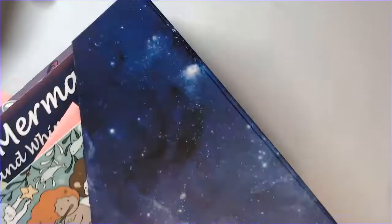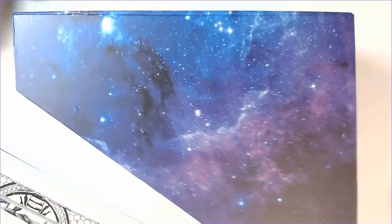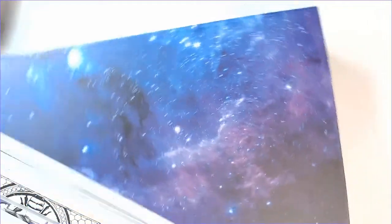Something else I bought for storage. Since I hadn't actually swatched my stuff and realized what all I have yet, I was a little hesitant to buy too much storage. But there were a couple things that really caught my eye. These are little magazine holders, and of course they're space related. I love anything space. Space and cats. Space cats. That's my jam.